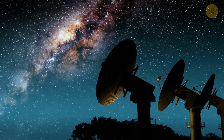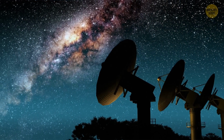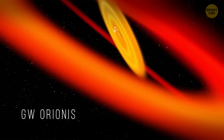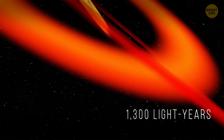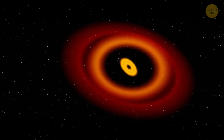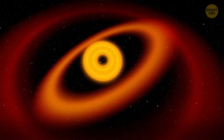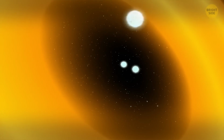But astronomers seem to have found something rarer and more bizarre. There might be a planet that orbits three stars at once. The GW Orionis star system is around 1,300 light-years away from our planet. It's composed of three orange rings. They're made of dust and nested inside one another. In the center of this system, you can see three stars.